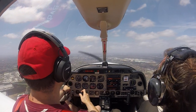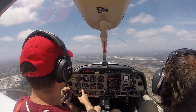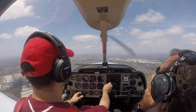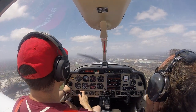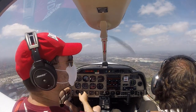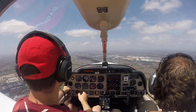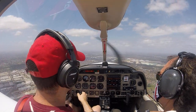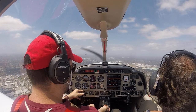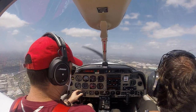Bankstown Tower, Robin India Sierra November is inbound at 2RN, 1500 feet with information Foxtrot. India Sierra November, Bankstown Tower, join final runway 11 left, report Warwick Farm. Join final for 11 left, report Warwick Farm, India Sierra November. Juliet Delta Charlie, number one, runway right. Number one, brakes right.